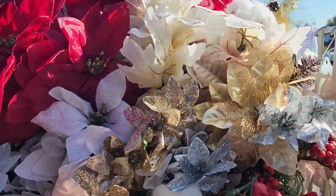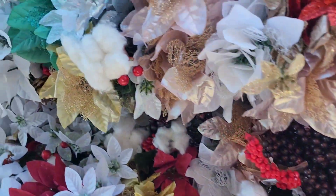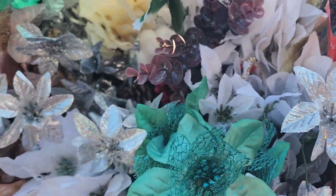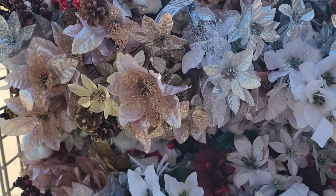And then they got these here as well, and they got the green one here. This is really, really cute. Absolutely pretty. I love when they have the flowers all displayed like this. Really, really cute.